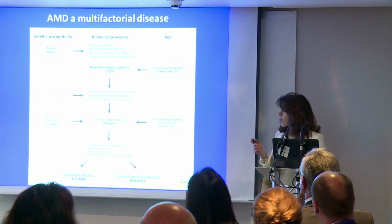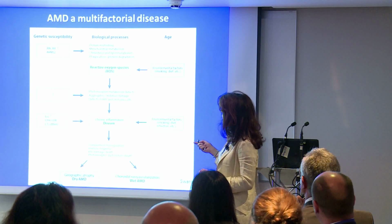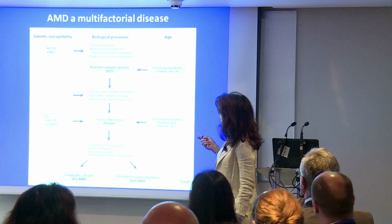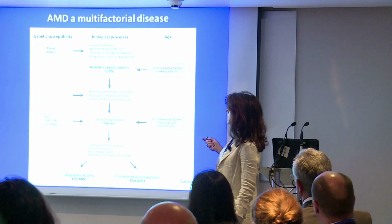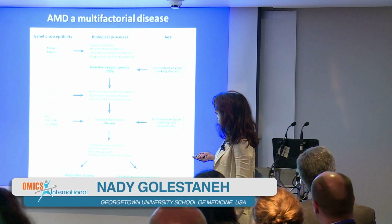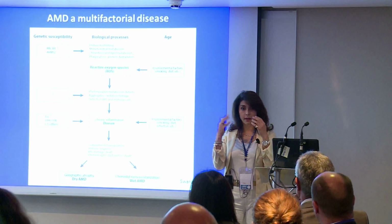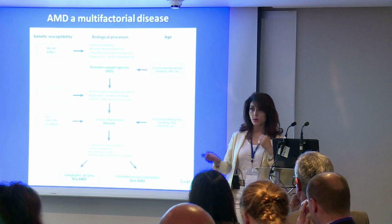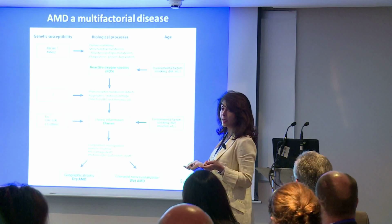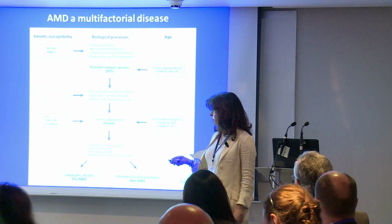Now, as I mentioned, AMD is a multifactorial disease. So there are various factors that can contribute to AMD. First is age, of course, but other biological processes such as protein misfolding, mitochondrial metabolism, cholesterol and lipid metabolism, and phagocytosis and protein degradation can contribute to AMD. Reactive oxygen species, because we constantly have light absorption, can induce damage in the eye. And also environmental factors: smoking, diet, infection, lack of vitamin D, or many other factors can also contribute to AMD.